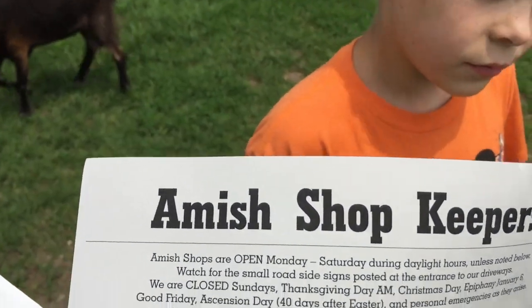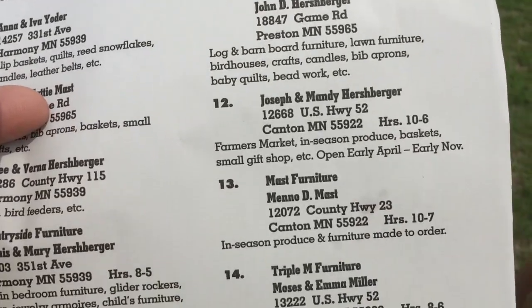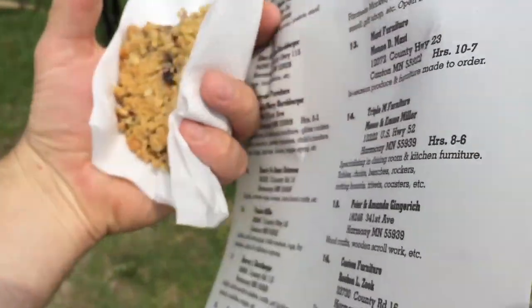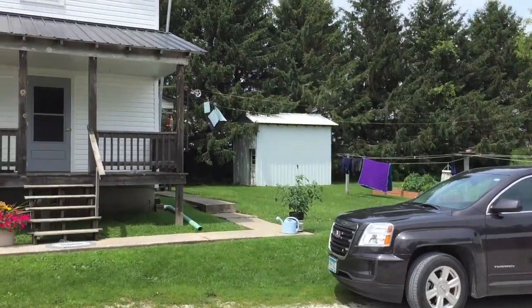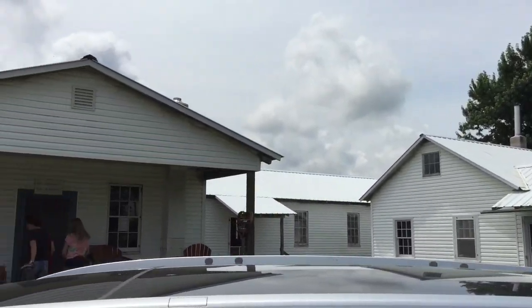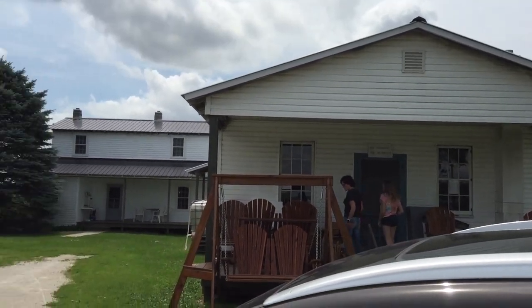And then they gave us this Amish shopkeeper's map. It's like a map of the area and all the farms that we can stop at. There's a little shop there.